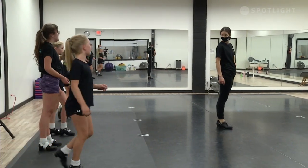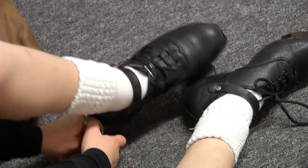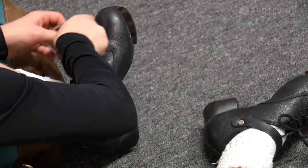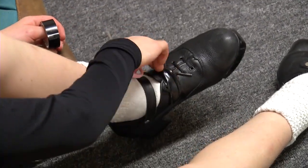Hard shoes, they're generally like a one size fits all. So what we do is we have tape. Most dancers do tape their shoes if their shoes don't fit properly. It just keeps your foot locked in so it's not slipping around. It also prevents blisters some of the time. I still get so many blisters, but it just helps keep the shoe where it's supposed to be.